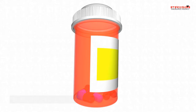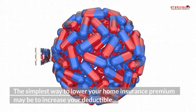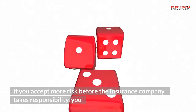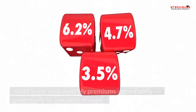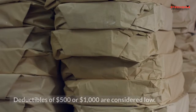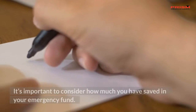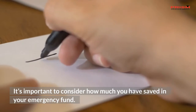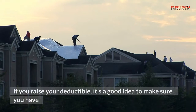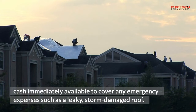1. Raise your deductible. The simplest way to lower your home insurance premium may be to increase your deductible. If you accept more risk before the insurance company takes responsibility, you could lower your monthly premiums immediately, potentially by a healthy amount. Deductibles of $500 or $1,000 are considered low. It's important to consider how much you have saved in your emergency fund. If you raise your deductible, it's a good idea to make sure you have cash immediately available to cover any emergency expenses such as a leaky, storm-damaged roof.